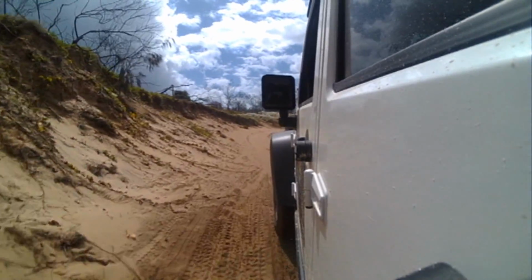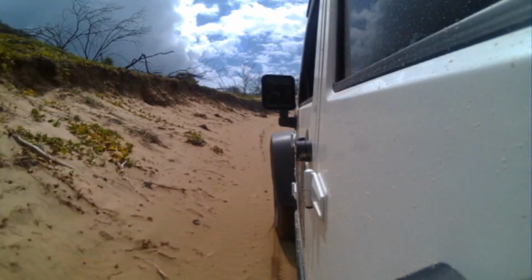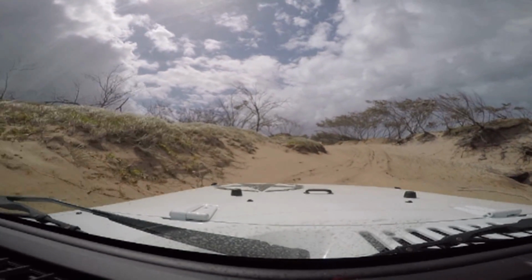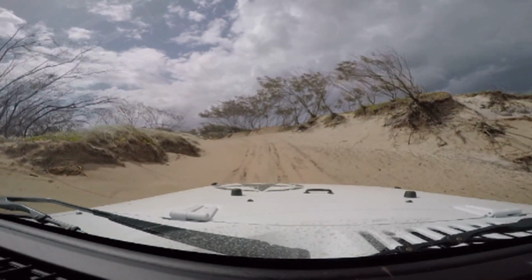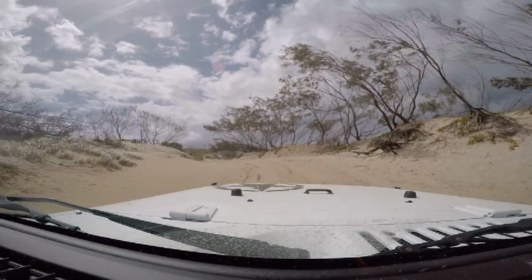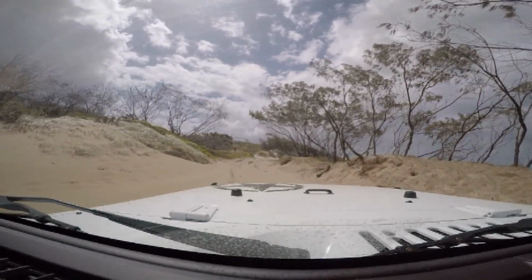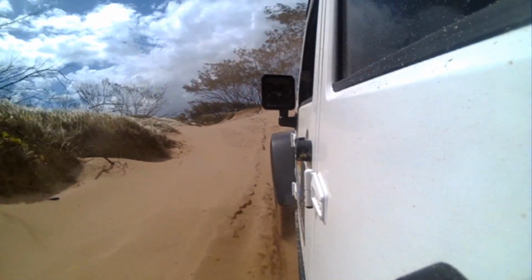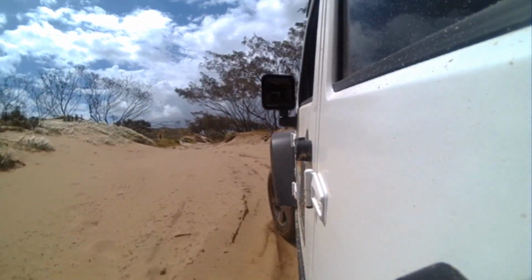Once you come out of here, you've got pretty soft sand up around this corner. But again, you can see Mick here, just keeping the momentum going. Not a problem in the world. It's all soft over the top, and this is where people just do stupid things, don't have correct tyre pressures, whatever, and they get stuck. Do the right thing, not a problem in the world. It's actually really good fun.